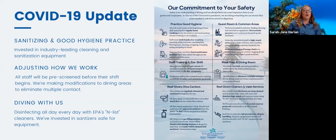At Reef Divers, we maintain safe practices for all our gear handling. All our guests' equipment is going to be rinsed and disinfected daily with an N sanitizer, which has been proven to be safe for our equipment. We just want you to know that safety is the underpinning of diving, and it's always our most important duty to you guys and our employees. We don't know what the outcome of the coronavirus pandemic is going to be, but you can be assured that we're doing everything that we can to make sure your vacation is safe from beginning to end.